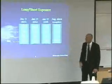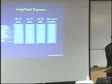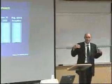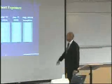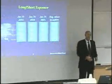We have a gross 121% exposure. So for every dollar of client capital, we have $1.21 invested on a gross basis. And our net, our longs minus our shorts, is 65. This is the average since we've been invested.